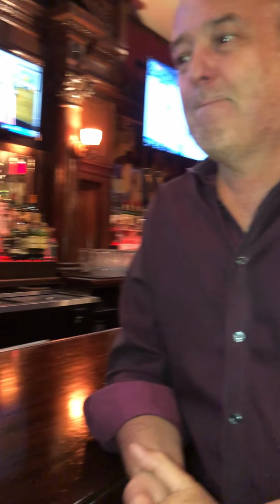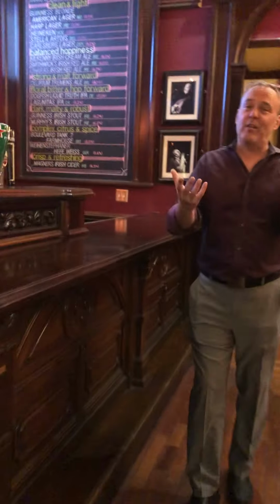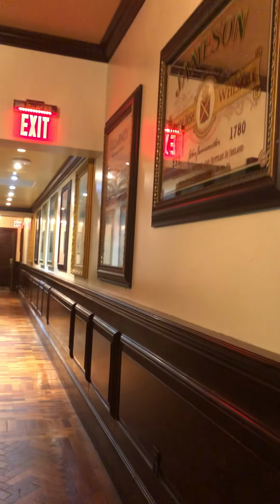Is this all mahogany? Yes. Gorgeous. That's the motif you get in this room. It's stunning. When you go to the restrooms, you'll see how we continued it out, to give you the feel of the Olympia Theatre posters. They're original from the 70s and 80s from Dublin horse shows. I feel like I just walked out to use the restroom real quick and go back to the show. Totally, that's exactly what you want.